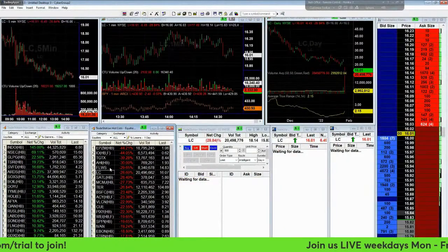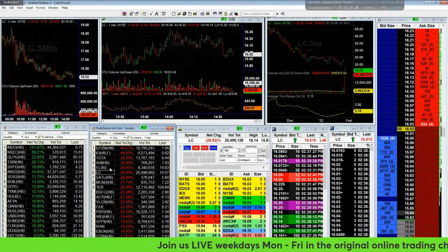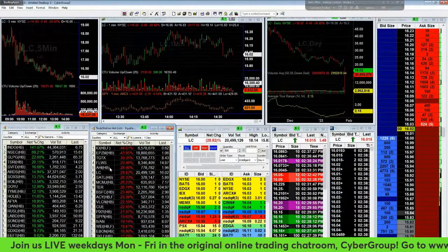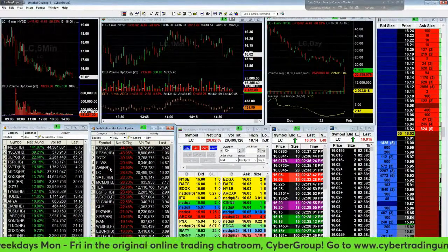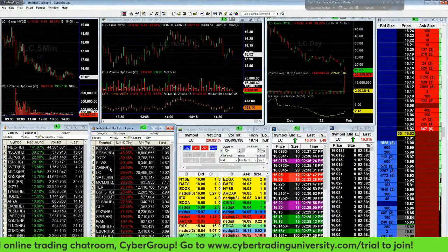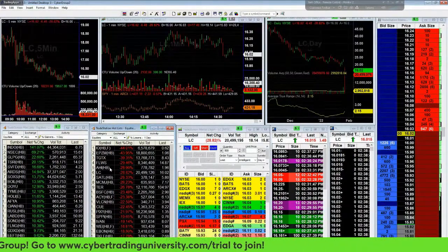LC. LC is pushing back down too. Lending Club, if I'm not mistaken. I don't know if they retitled to LC, and that's it. Lending Club, I thought they were. But nonetheless, LC dropped off from earlier today. I think it was off of bad earnings. Ended up dropping down towards sub 16 and dropping now towards that price again here.